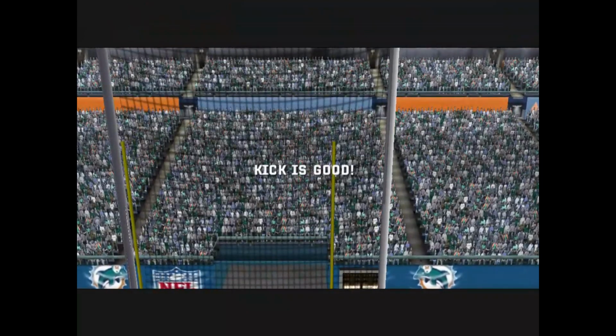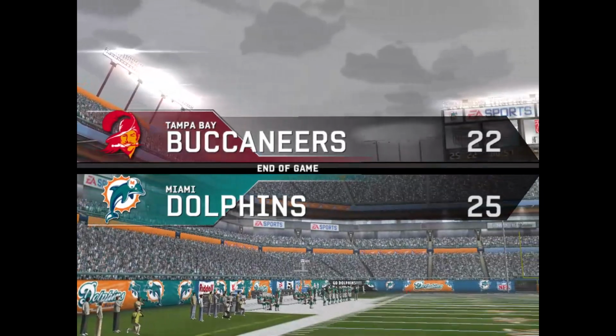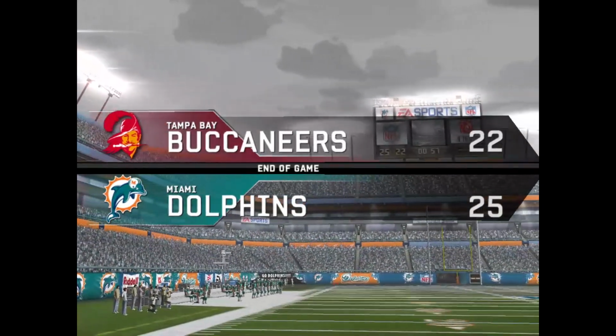Stoyanovich nails it to win the game in overtime. The final score is Miami 25, Tampa Bay 22.